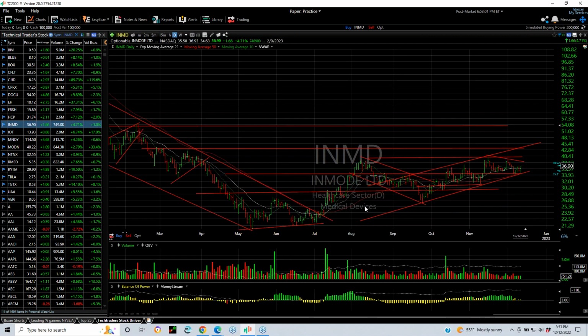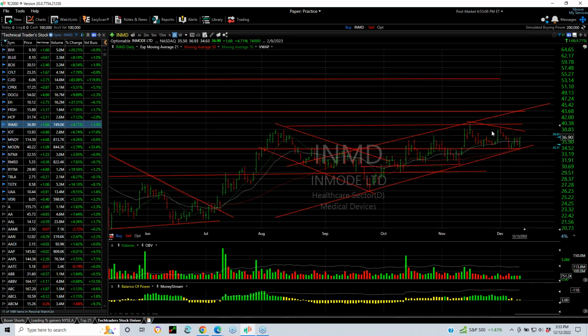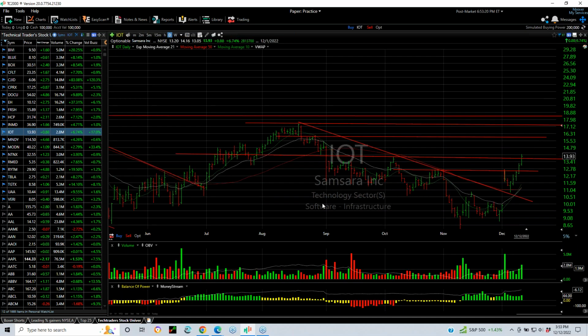INMD, one of our long-standing tech trader swings, after popping a month ago, it's pulled back and consolidated, but today, engulfing reversal day, 1.66 higher at almost 5%. Your target would be a test and take out potentially of the 40 area, followed by 43.